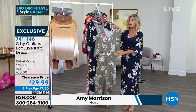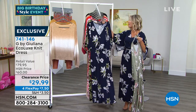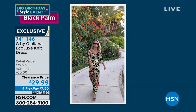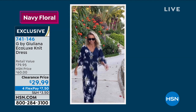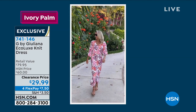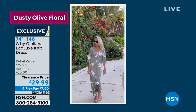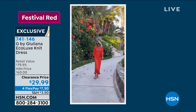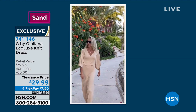We've got gorgeous colors we're gonna be talking about. Dusty olive, I'm here in the navy floral. We've got the black, we've got some solids. Look how cute Giuliana looks. I know she looks cute in a paper bag, but look how fantastic she looks in this dress. It's $7.50 to get home. Let me just repeat that. $7.50 to get home. And it's all done in this beautiful EcoLux material.